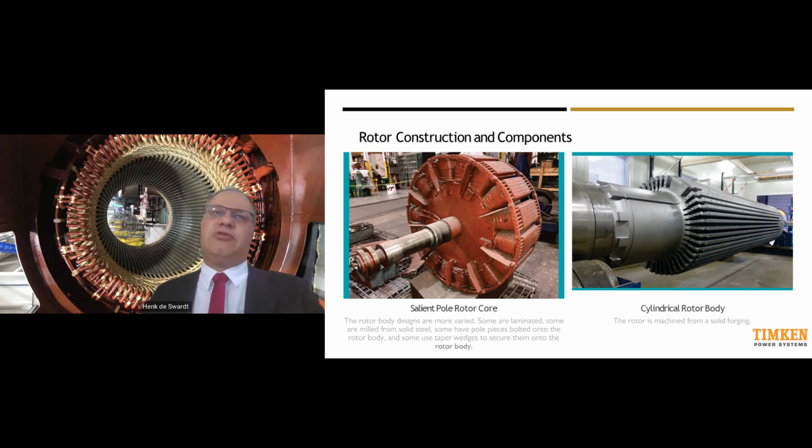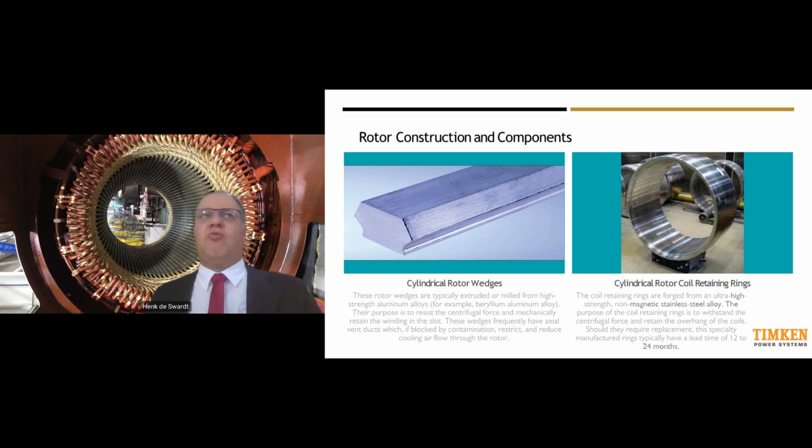Now, if we look further into the cylindrical rotor, we see there is the core on the right-hand side. And then to maintain the winding inside the slot, there are wedges. Now, these rotor wedges are different from stator wedges. Stator wedges are normally a type of epoxy wedge because they don't need to retain the winding against centrifugal forces. Now, remember, these rotors are normally 3,000 RPM and higher speeds. So the centrifugal force on the winding that wants to get out of the slot is extremely high.